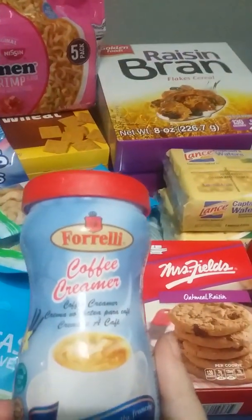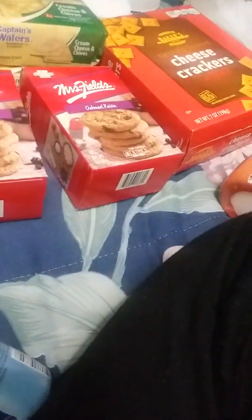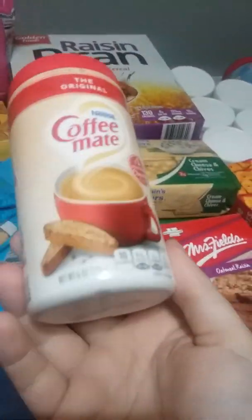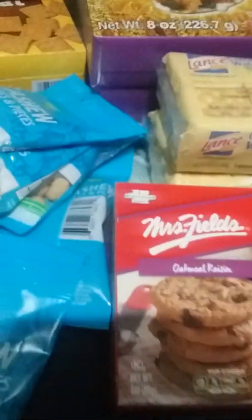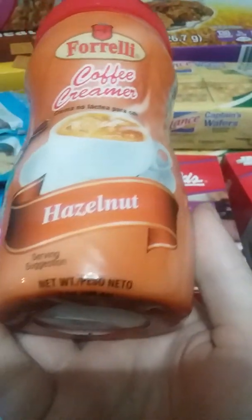And he got this, I have no clue who it's from, this is the French vanilla creamer. So you can see he got 2 of them. This one is 7 ounces. Nothing real special. And then he got one of these Coffee Mate originals, which is 6 ounces. And then from the brand he got the other stuff from, he got 2. As you can see, these are the hazelnut. These are also 7 ounces.